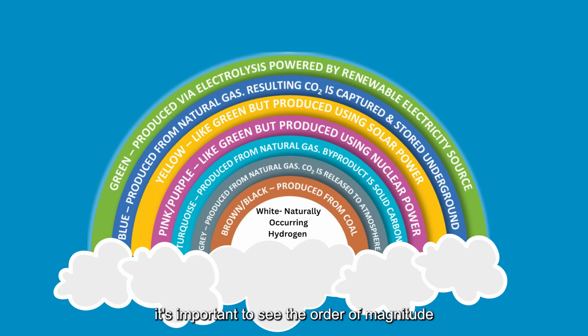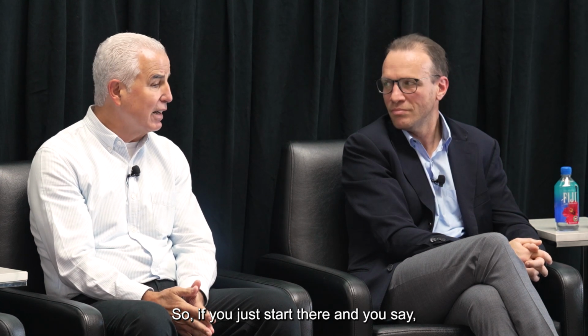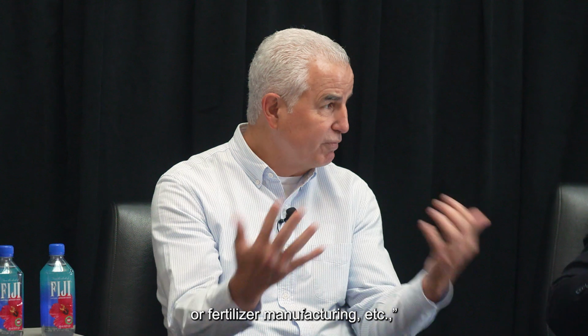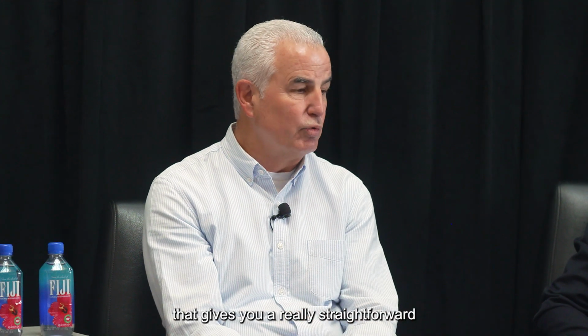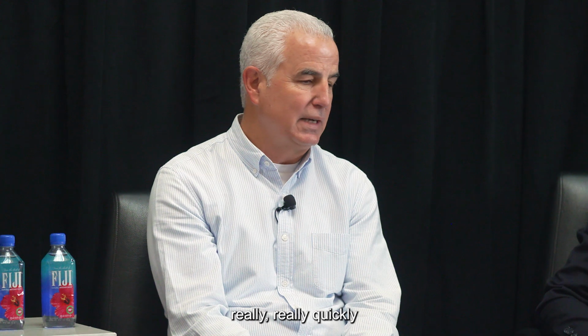So I'll answer slightly differently, which is, if you think back to your rainbow chart for a second, it's important to see the order of magnitude of the size of each of those colors by contribution. Gray today is about 98% of all the colors or more, which means that methane gas is used to make hydrogen to the tune of 75 million tons a year of existing hydrogen demand with existing industry feedstocks. So if you just start there and ask what we can do to decarbonize oil and gas refining or ammonia or fertilizer manufacturing, et cetera, that gives you a really straightforward path of where to go and how to make a material impact really, really quickly, and start taking some of that 98% methane-gas-produced hydrogen and replacing it with something else.